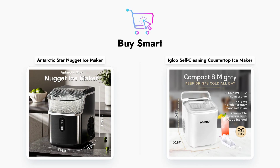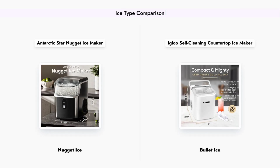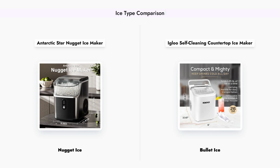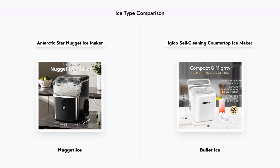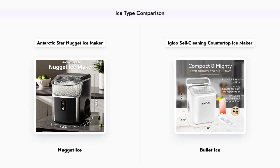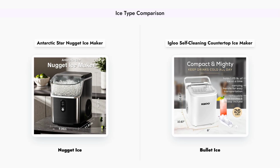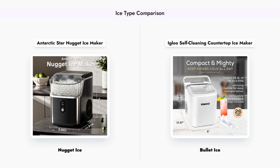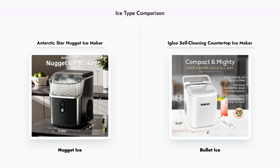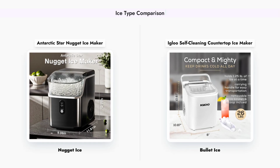Let's get started. The Antarctic Star Nugget Ice Maker produces soft, chewable nugget ice, often referred to as sonic ice, which is perfect for drinks and cocktails. In contrast, the Igloo Countertop Ice Maker creates traditional bullet ice, which is harder and hollow. While nugget ice is favored for its texture and ability to keep drinks cold without diluting them too quickly, bullet ice is more common and serves its purpose well for everyday use.